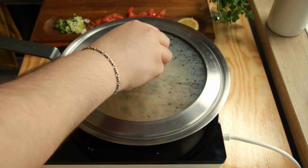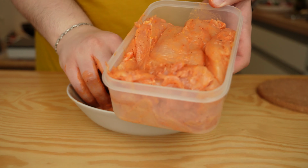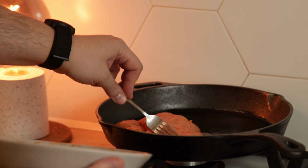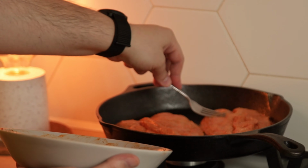These measurements are per breast, so it can be scaled up for more chicken that stores well in the fridge until ready to be cooked. Preheat a cast iron pan on medium heat, add a small amount of oil and let them fry for about 7 minutes per side. In the meantime, let's prepare the rest of the ingredients.